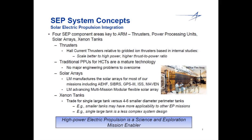And then the same thing with going to xenon tanks. We discussed a little bit in our response. There is a trade whether you want to do a single large tank versus multiple small tanks. There's advantages and disadvantages to each. Single large tank be a less complex system, but the smaller tanks probably have more applicability to other missions, so there's more extensibility to other spacecraft.